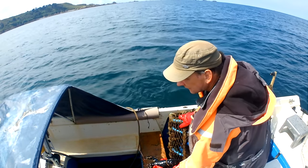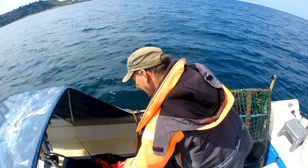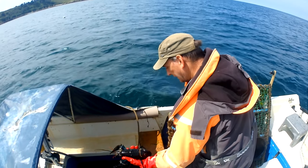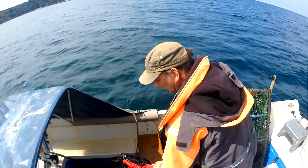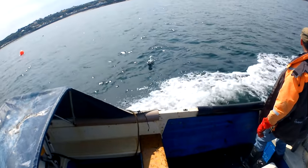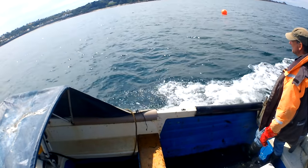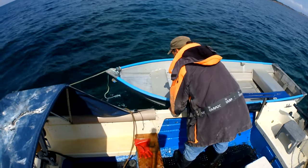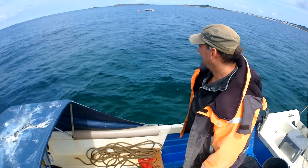Look at that. Look at the size of that. Last pot, eh? The very last pot. Huh. There you go. It's gotta be a 2.5. That might even make 2.75. 3 pound? Possibly, but what an absolute beauty. There you go. That's how today ended. What a weird day.